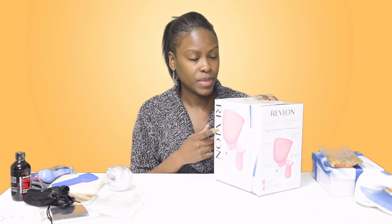This is a Revlon facial sauna. So one of the best ways to moisturize your skin is to use facial steam. So I bought this Revlon facial steamer and I cannot wait to use it. Let's go a step further and take this puppy out of the box, shall we?